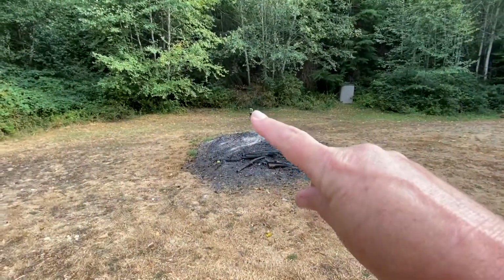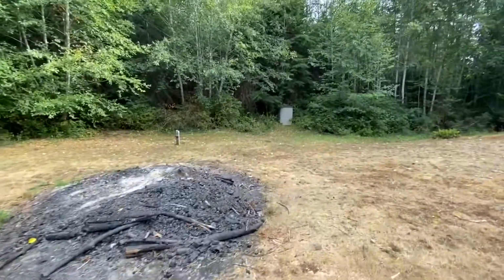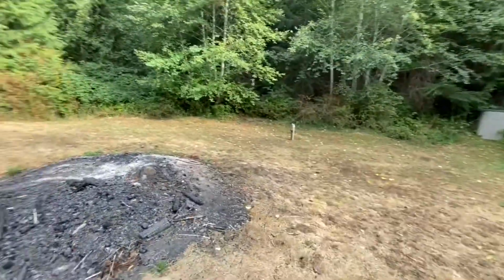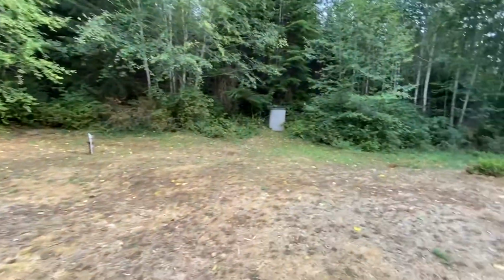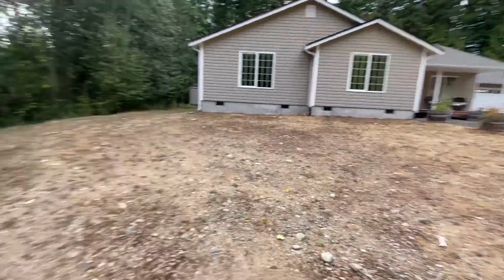Thinking this is your wellhead over here. Obviously a little garden shed. It's kind of an odd spot for it. Clearly they had a burn pile here. I don't think I would call it a fire pit. A lot of people out in the country do just kind of burn trash, what have you.